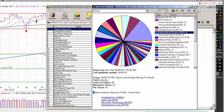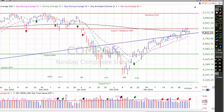Let's take a look at what the NASDAQ Composite's up to. Yesterday, the NASDAQ Composite was down 47.87 points, or just under 1%. We closed at 4,848.43, and notice how we undercut the 200-day moving average yesterday. We were looking at that to be minor support. It obviously didn't hold, but we did hold at the long-term trend line. As we've been noting, this trend line goes all the way back to the beginning of the bull market in 2009.